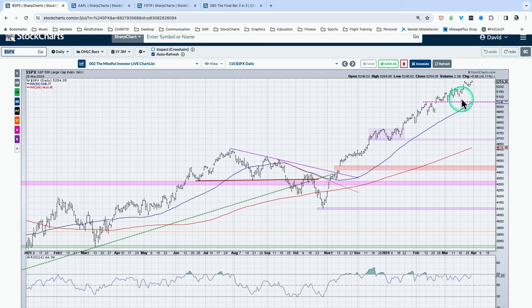And the reason is because we keep making higher highs and higher lows. You want to stop being bullish when we stop that pattern, right? So we start making lower highs and lower lows. That's when it tells you things are different. So we get below that level, then at least we're not making higher lows anymore. And that could be a cause for concern.